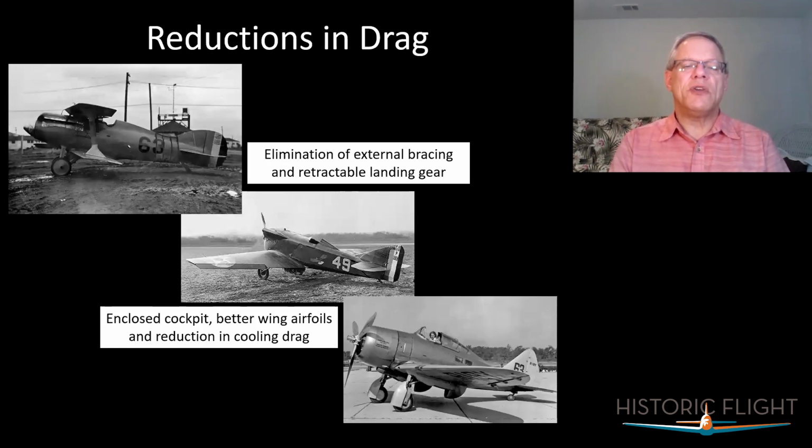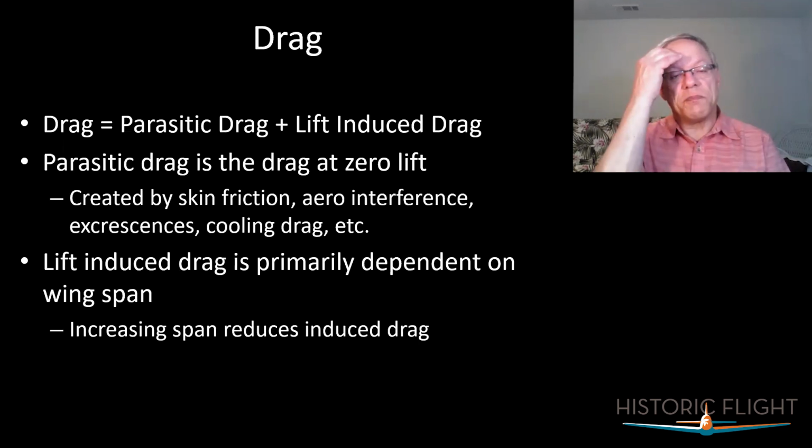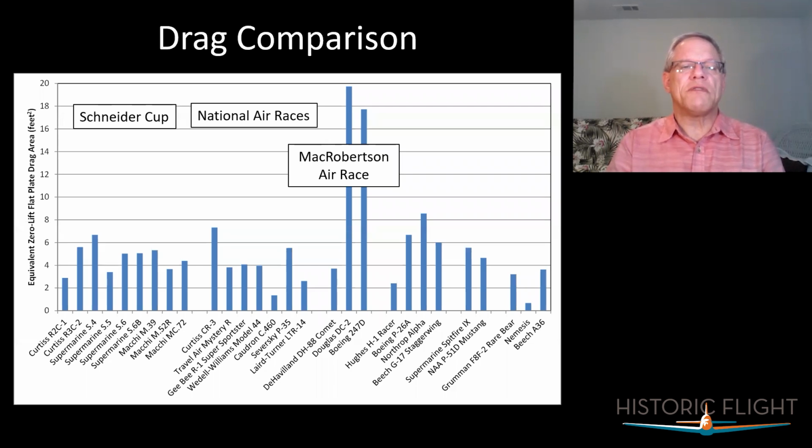And obviously what you see going on here, by and large, is reductions in parasitic drag because of all the cleanups that were done. If we look at a comparison of drag, and once again, we're looking at drag in terms of zero lift drag, in other words, we're not including the induced drag. These are the drags that I've been able to accumulate of all these different aircraft from these different periods. And obviously, the DC-2 and the Boeing 247 are rather large aircraft, so they stick out like a sore thumb. But otherwise, you see that the racing aircraft of the era had rather low drag, and it was steadily declining over a period of time.